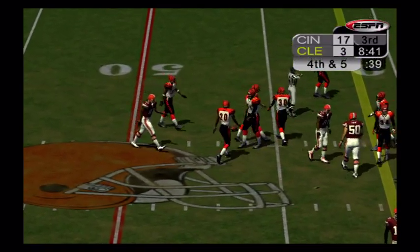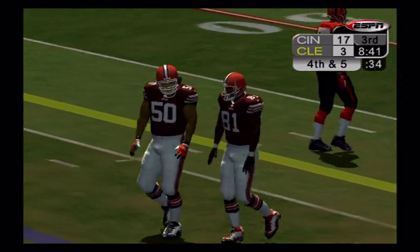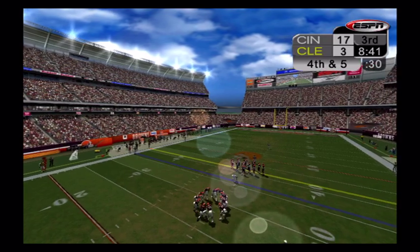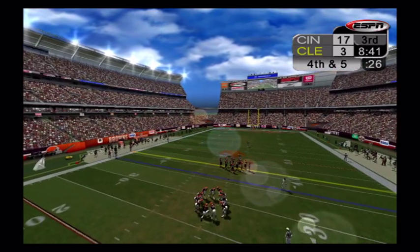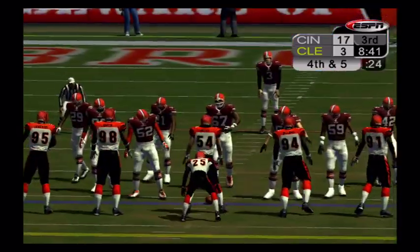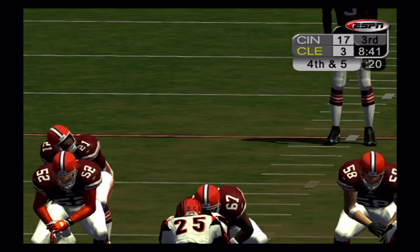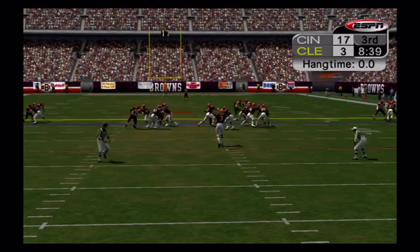Morgan didn't haul that one in, and it falls incomplete. It'll be fourth down. Quincy Morgan put himself in the right place, coming across the middle, but the catch was elusive, no dice. Peter, in third down situations, they have not been successful at all with the pass. This play was more proof. Third is such a crucial down, Dan, and when you don't convert, it really hurts.